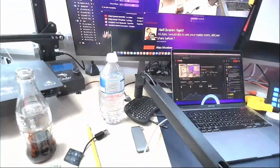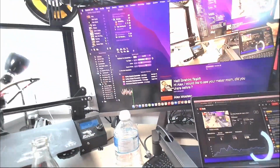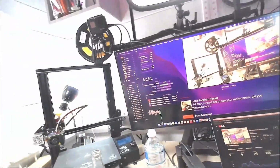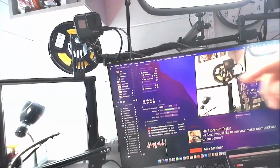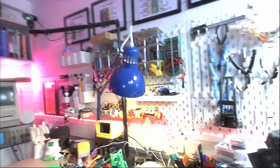So there's a whole bunch of wires and stuff behind here. That's for things like the camera. There's a capture card that goes into the software. All the different cameras. There's another camera there, which is the GoPro one. For some reason, that's not working very well at the moment. Got that camera there. There's the one that's up the back there. And then this is the camera.